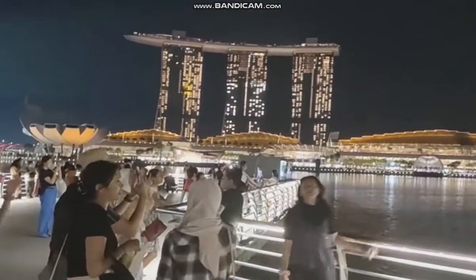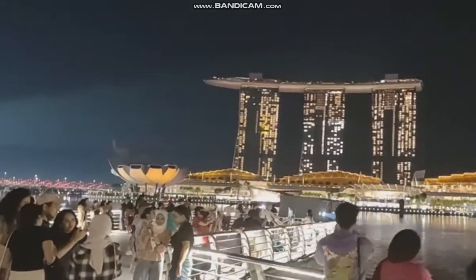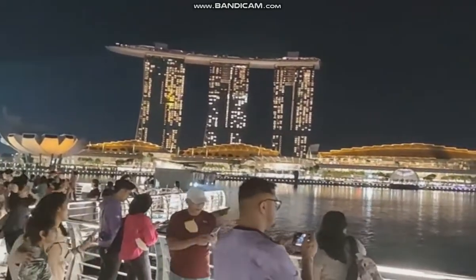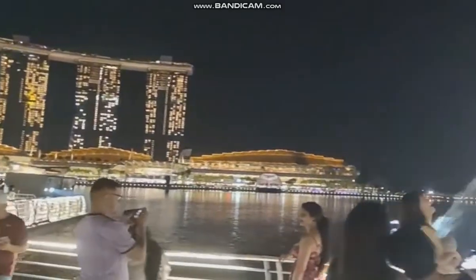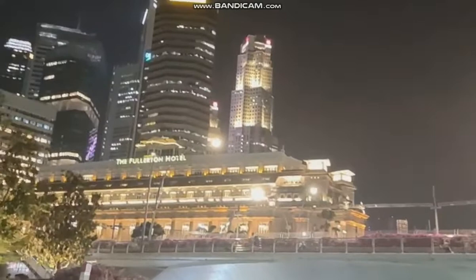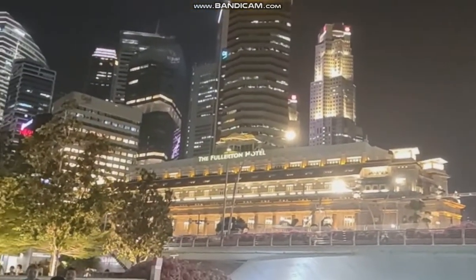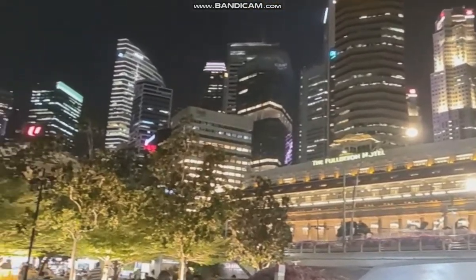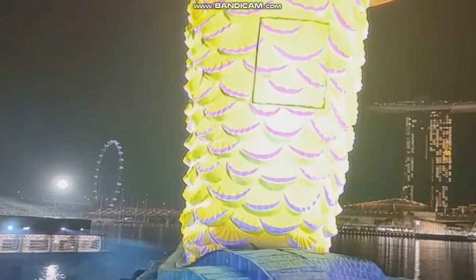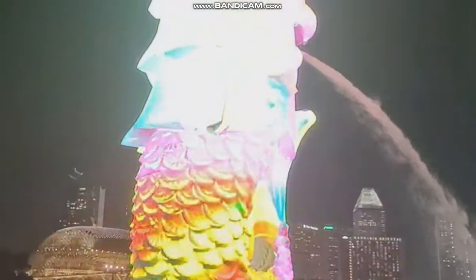So for those who are first time enjoying the tour, at Marina Bay, this is the most popular spot and the most beautiful spot in Singapore City. You can see it from here. Wow, everything looks so shiny and golden in Marina Bay tonight. Look at the colors. Yes, indeed. But I think the lights are very nice.